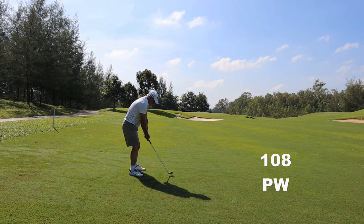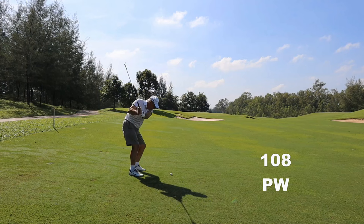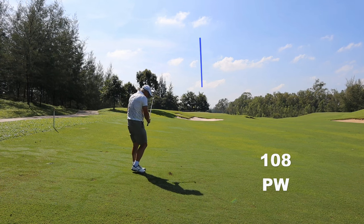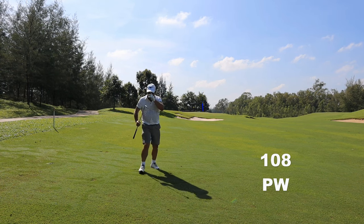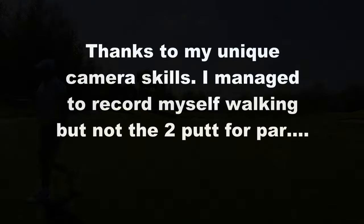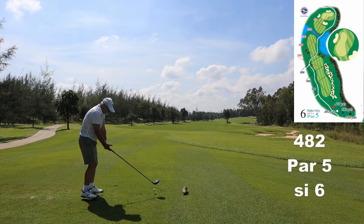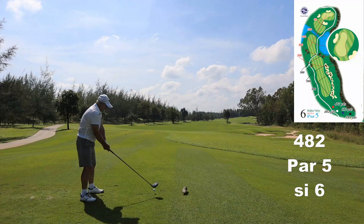Now it is a raised green like the second, so I am a fraction worried about this. But if you can concentrate, you can produce the decent shot. And of course I was aiming correctly this time. Not my best. Then I walked up the steps at the back of the green to get onto the green and recorded my feet rather than me putting. The next par 5.